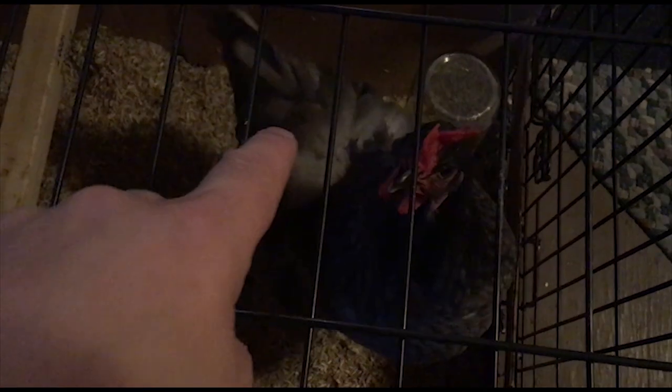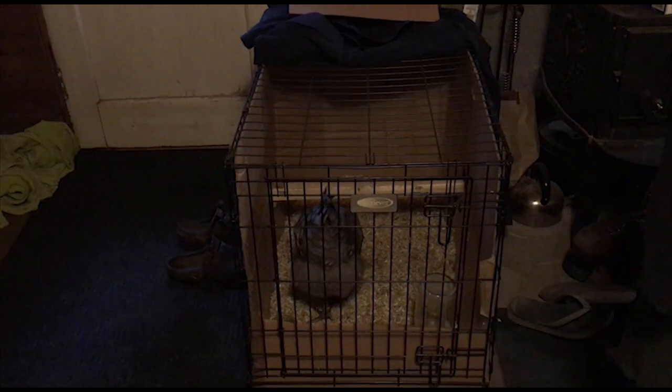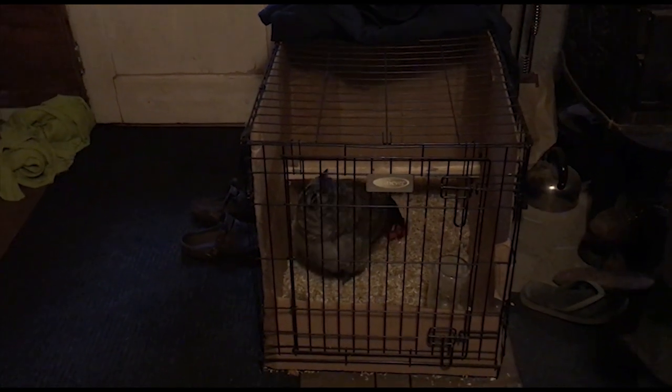This is Astrid, our blue Australorp. And she has, towards the back of her, I don't know if you can see this, on her saddle feathers, underneath there it was all red and bloody and there was a gouge. So we brought her in here and we're doing a little sleepover. She was fine last night and she's really comfortable in here. She laid an egg this morning and so she seems to be doing fine.